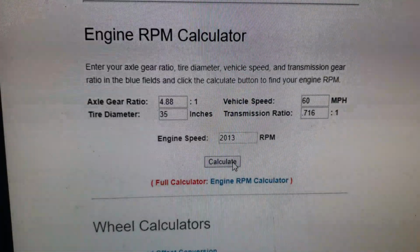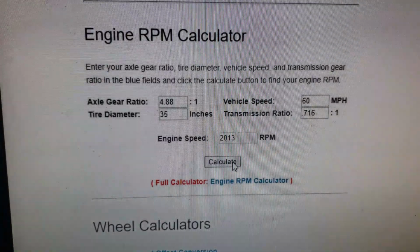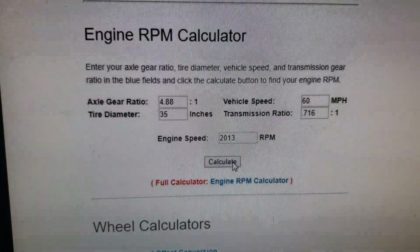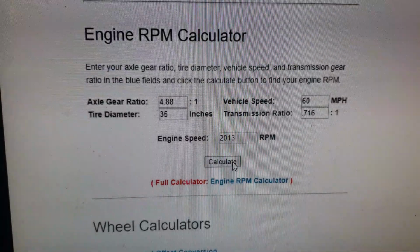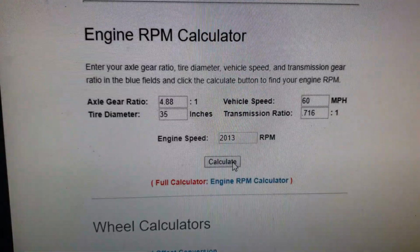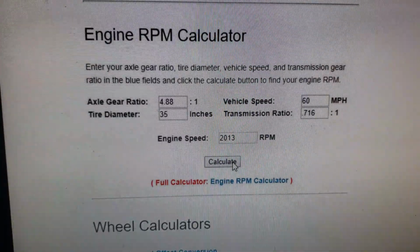So I felt like I was in a spot where it was more than enough longevity-wise, and gave me plenty of torque. So that being said, that's one of the main reasons I went with 488s, because it got me close to that RPM in 5th gear, which means the crawl ratio is way lower.